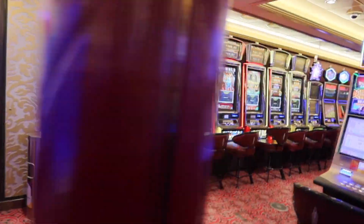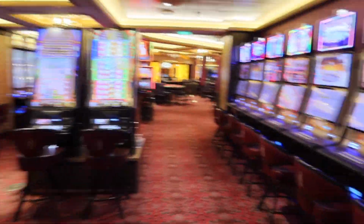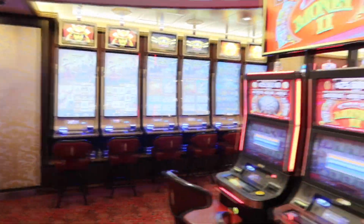So overall, this casino was actually really nice on the Ovation of the Seas. It never smelled smoky or anything. They had it really well ventilated. Also, there was a ton of new slot machines, and also just, as you can see, a bunch in general.